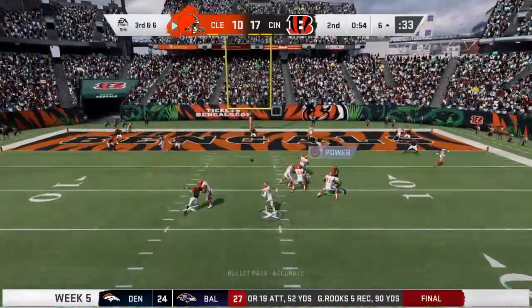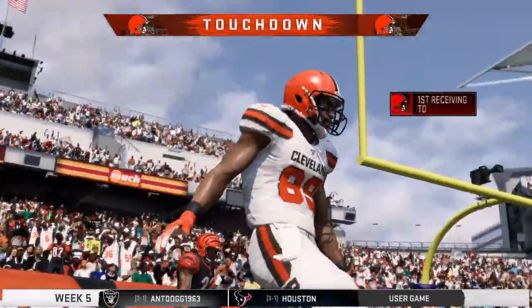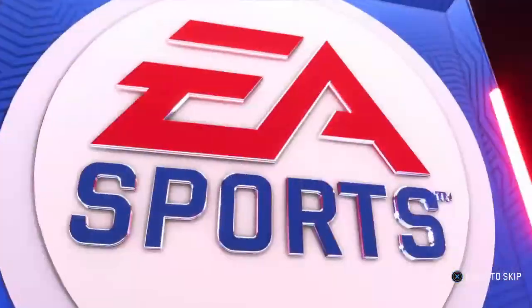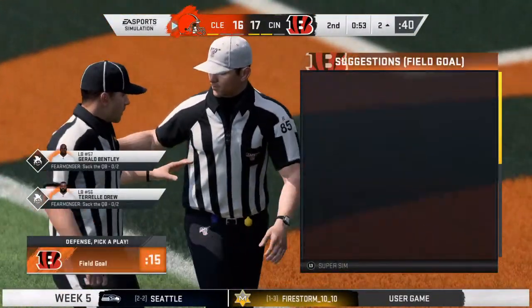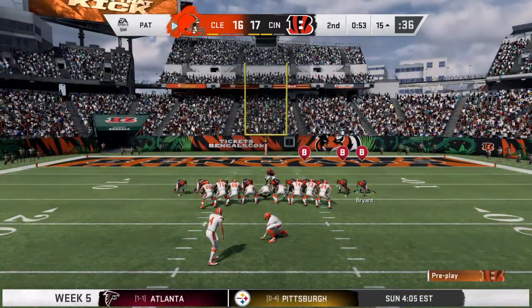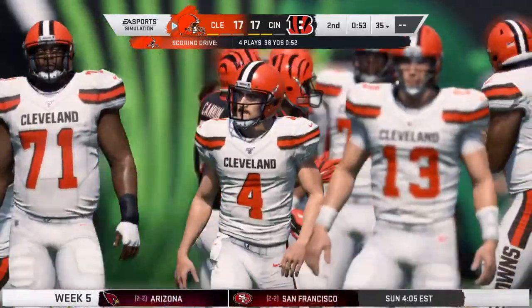On 3rd down, Mayfield. And that's going to be caught for a Browns touchdown. From 6 yards away, as they are an extra point away now from tying this football game. After nearly 30 minutes of football. Mayfield's pass complete to number 89. Touchdown, Cleveland. The kicker on for the point after. It took them an extra look, but they found out it is a touchdown indeed. The official says this one counts.